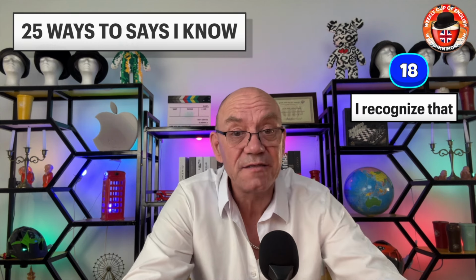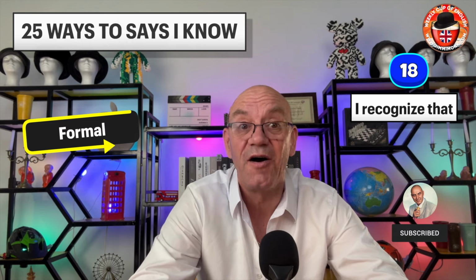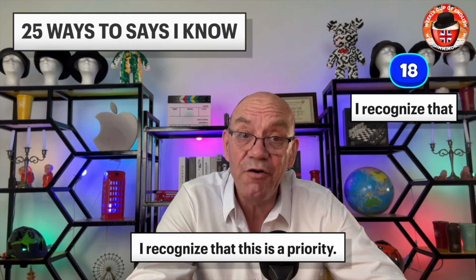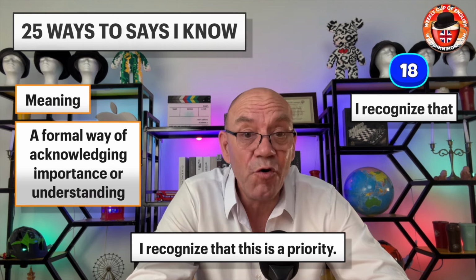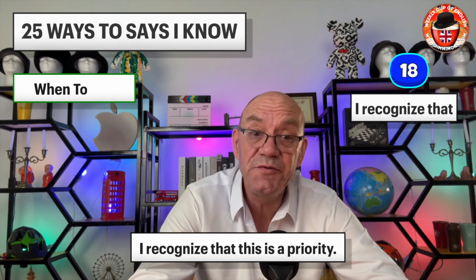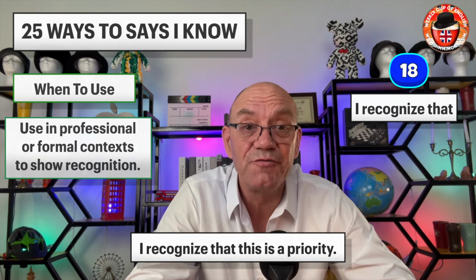I recognise that. This is a very formal way of saying I know. Your example sentence would be, I recognise that this is a priority. And the meaning, a formal way of acknowledging the importance and understanding. When to use? You can use this in professional or formal contexts to show understanding, to show recognition.